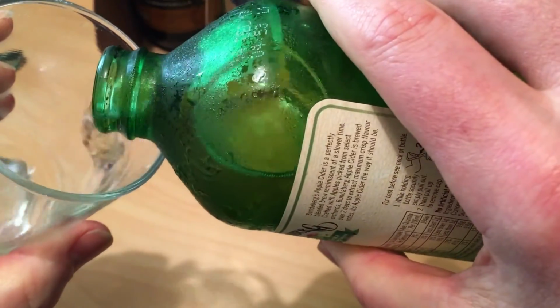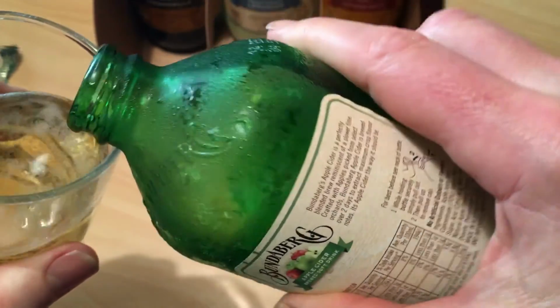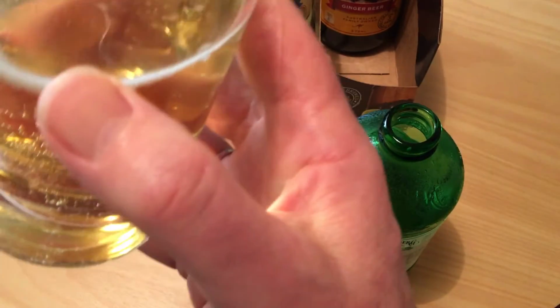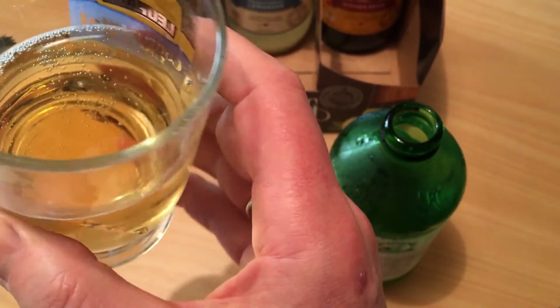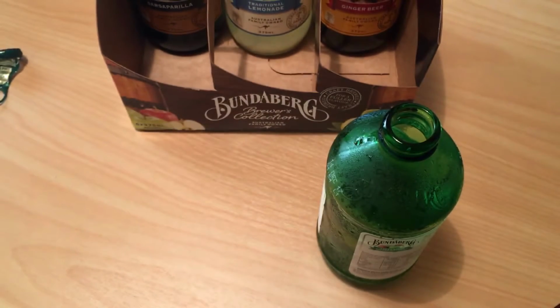So let's have a look. It's in a dark green bottle, and this hasn't got any colouring in it, and sure enough it looks pretty much like an alcoholic cider. Pale apple juice colour, little to no head, which fades almost immediately. So let's take a swig and see what we think.